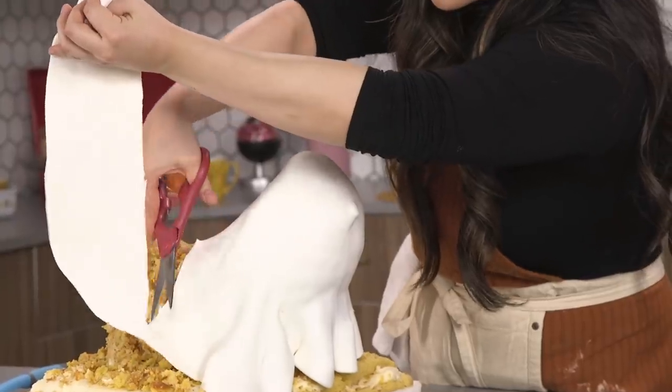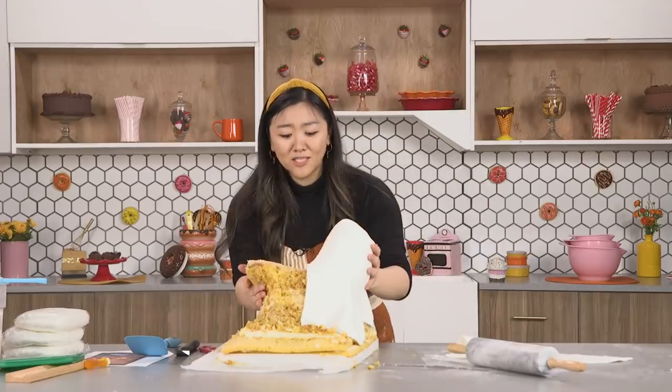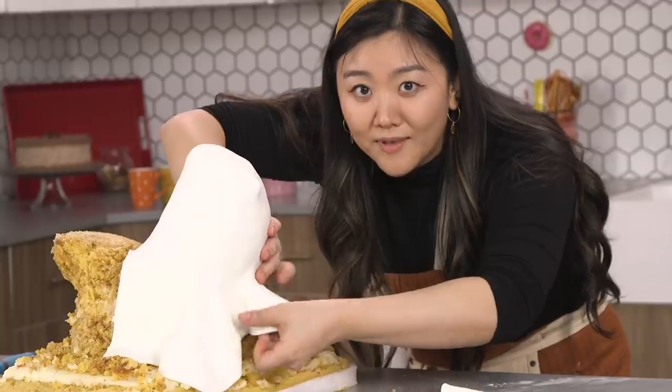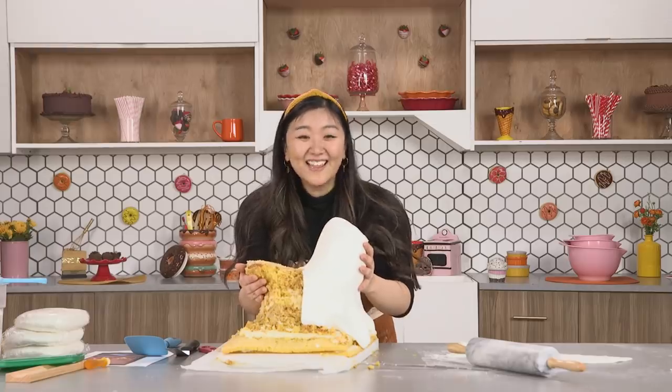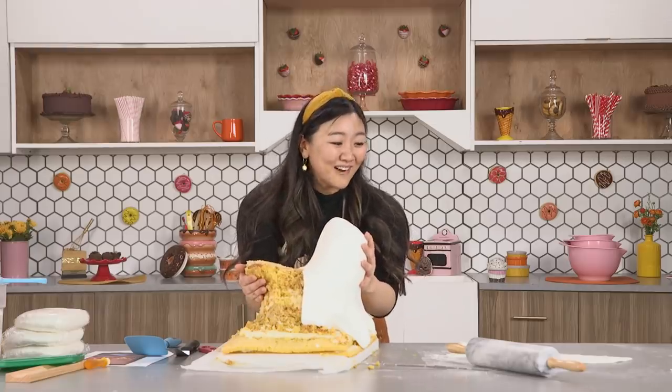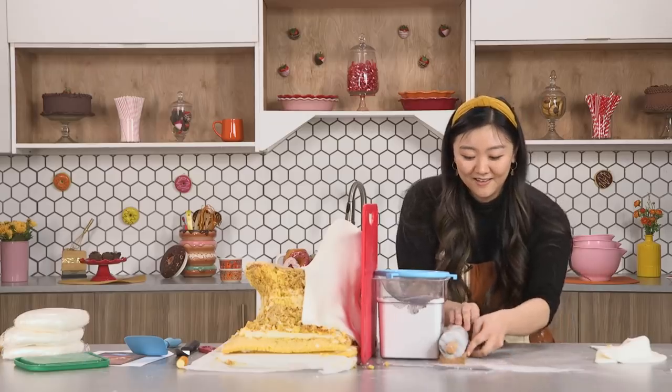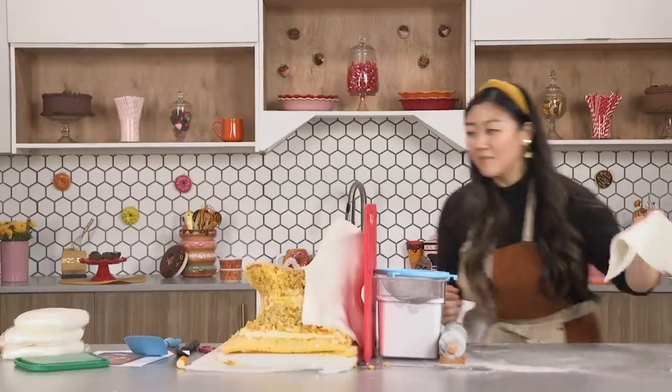Oh God, this cake is so big. Oh my God, look how much it's splitting. Oh my goodness. At what point is giving up acceptable? Oh no, I can't let go, I can't let go. It's gonna break, it's gonna break. I gotta roll out my next piece. Oh, I need that. Oh my God, what am I doing?